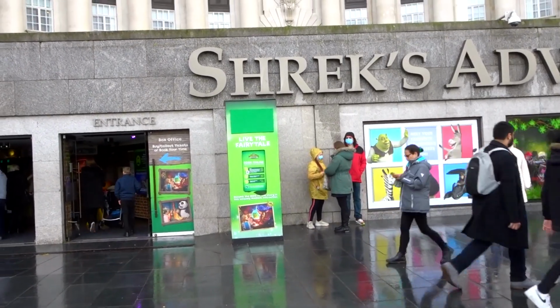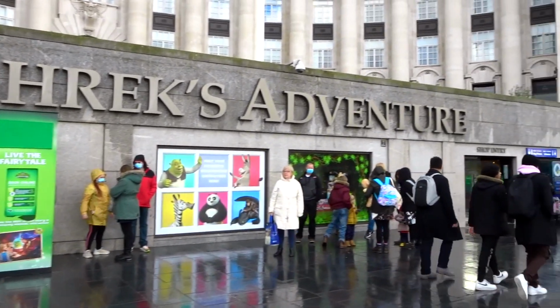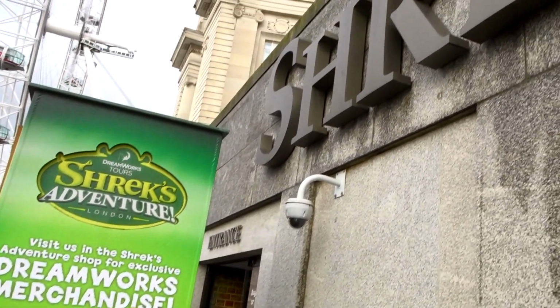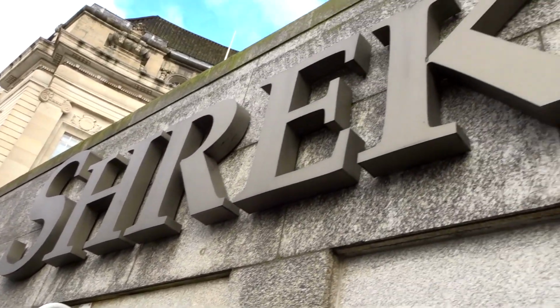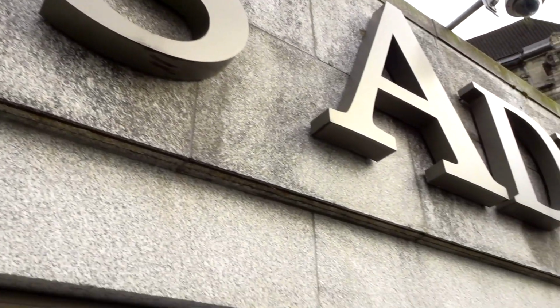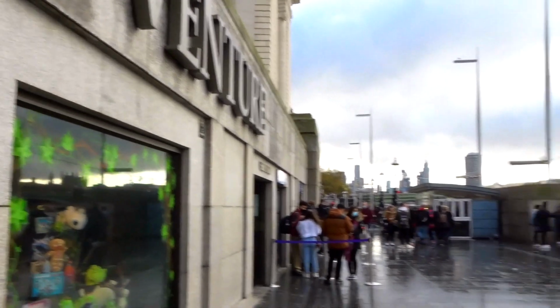Current time is 2:42 and we have a Shrek's Adventure booked at 3 o'clock. And also, just like the dungeon, it does include a ride. So it does include a 4D ride. But due to COVID-19, I'm not sure how things are going to work out. This is my second time, and it's the first time for my wife.